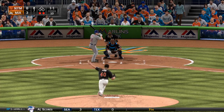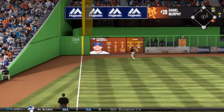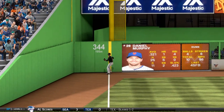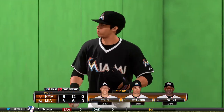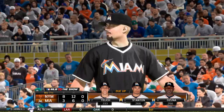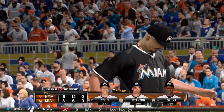The 1-1 on its way to Murphy. This is well struck. High and deep toward the left field corner. And he will get there as he had to cover a lot of ground to make that play. And that ends the inning. Nothing doing for the Metropolitans, but they lead it by a count of 8-3.